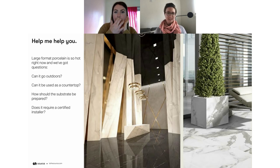Thank you, Elsa. Oh, like a transition. So could you butt the tiles against each other? Yeah. So you can use a transition. I would recommend specifying that product, but you can use any typical transition. Okay.